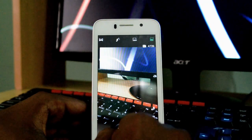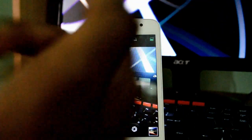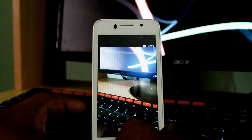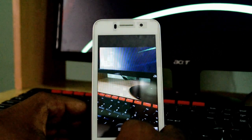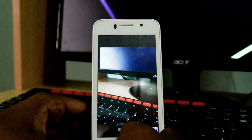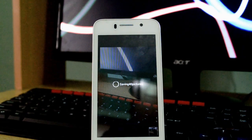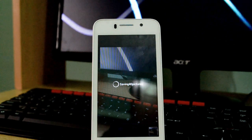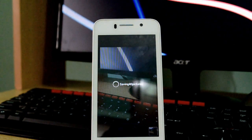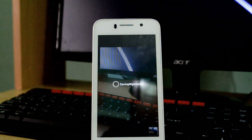Also, let me show you one cool thing about this. When you press and hold, it is capable of taking up to 40 shots in burst mode. So right now, I just took a couple of pics, and let me just hold it on there. So as you can see, it's continuously clicking up to 40 pictures. So there you go. It's pretty fast, and let me tell you, it's taking some time to save the pictures, but if it was a class 10 SD card, I'm using a class 4 SD card here, it would be much faster to load it to the SD card.